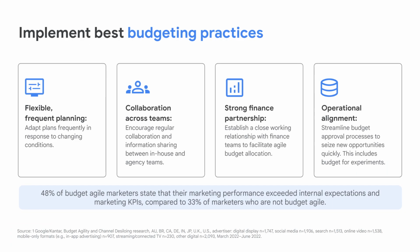Last but not least, implement best budgeting practices. Do not lock your budgets in specific channels. Adapt your spend in response to changing conditions. Many agile marketers review their budgets monthly or even more frequently.